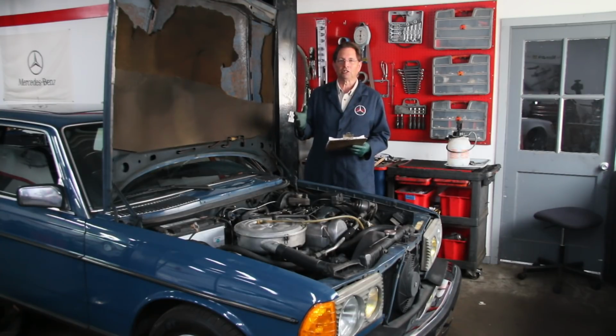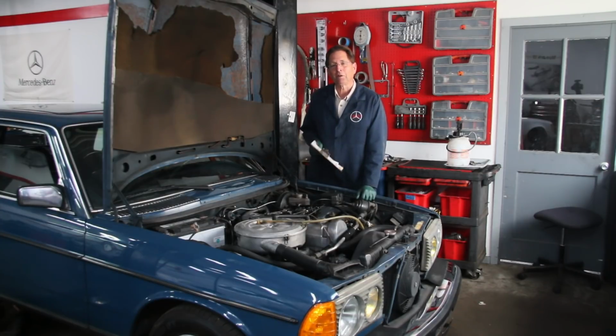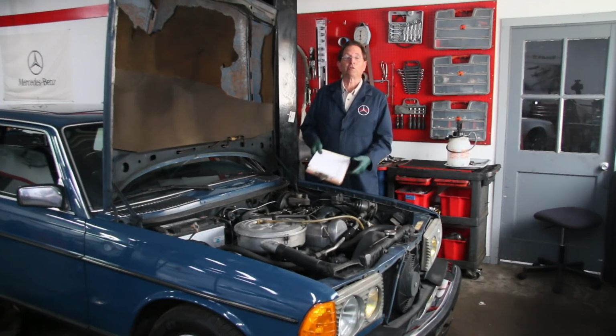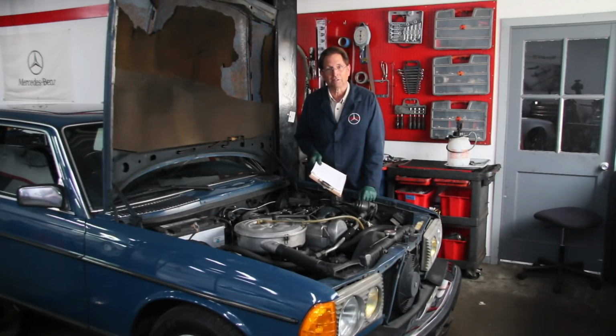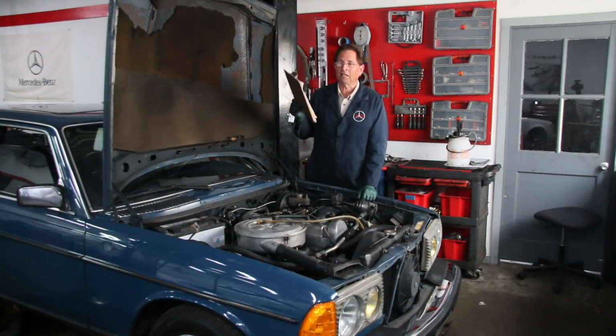Now, if you've been around these old Mercedes, particularly these old diesels as long as I have, you may have experienced some of the same excitement and possible fear that I have when suddenly the engine goes to full throttle and there's nothing you can do to slow it down short of shutting the engine off. And that can get really exciting if you're on the freeway. So this is something I want to really stress, and that's why it's number 1.